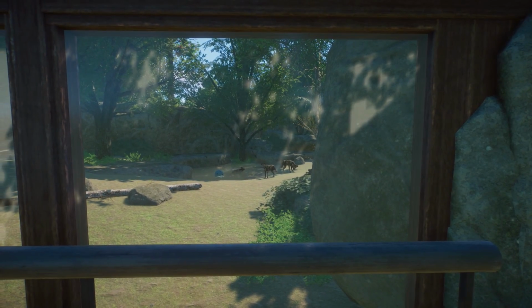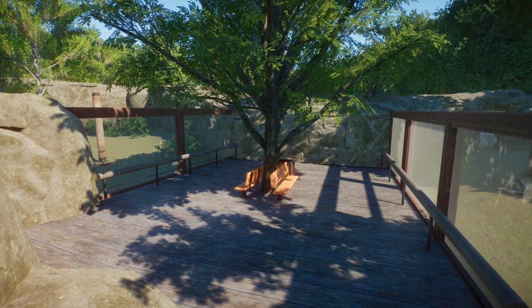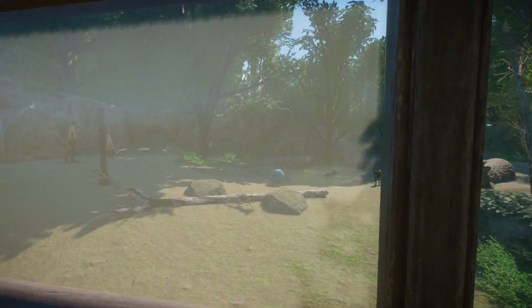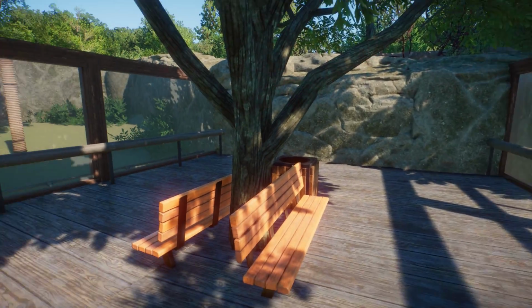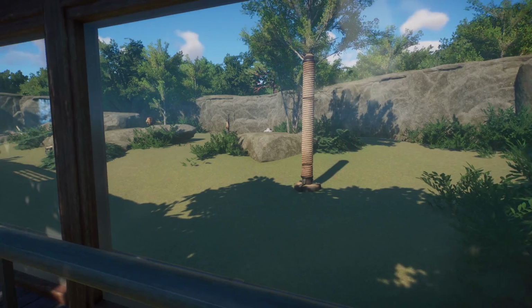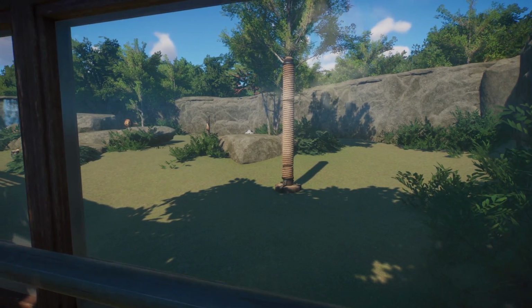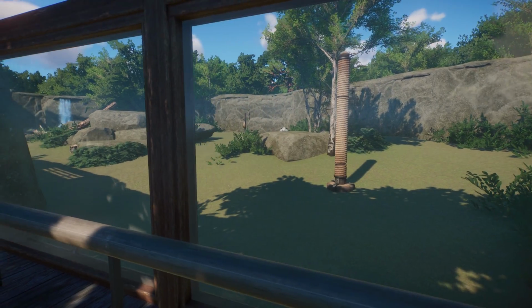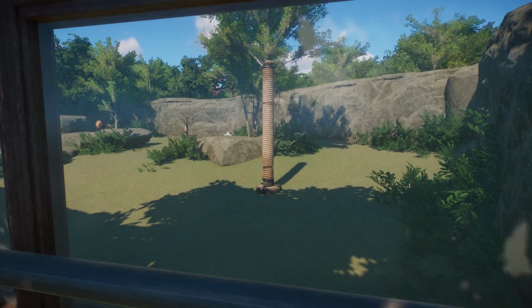But the habitat continues over here, a really nice viewing area, and we have the African wild dogs on the right, and on the left there is another animal, but I can't see them. But I think, oh, I do see it. It's a lion. Of course, it's a lion.